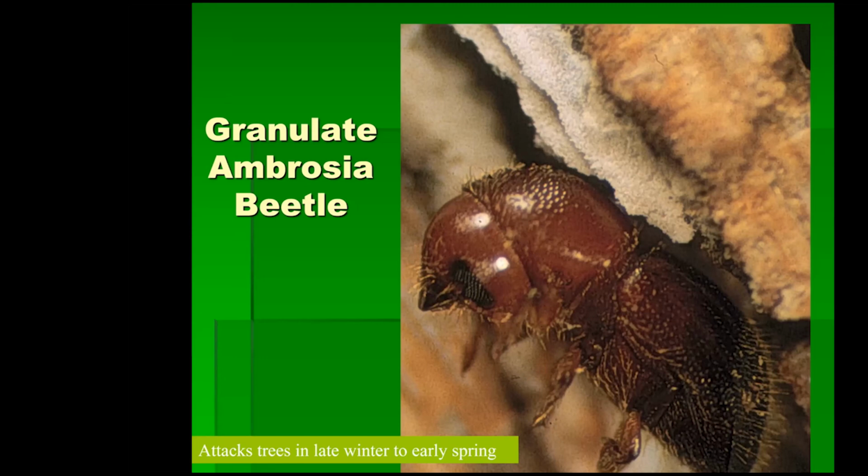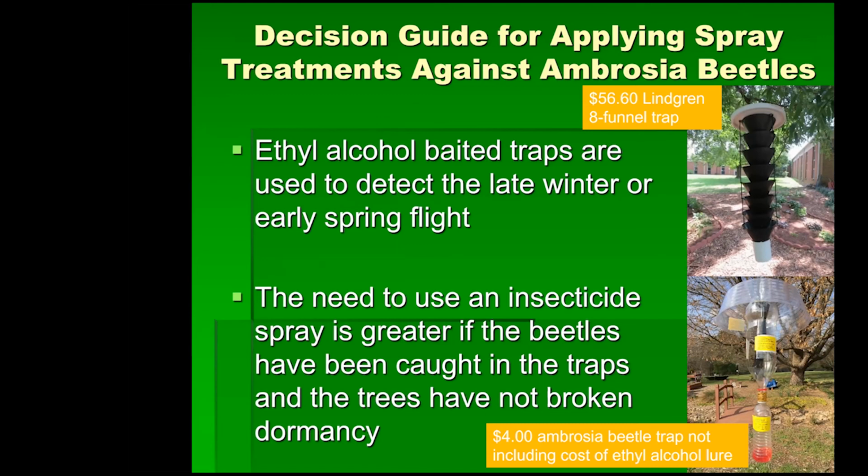Often they attack trees that are stressed and even still dormant, but they're still releasing ethyl alcohol, and that's what brings them in. Here shows a close-up of those traps again. I mentioned earlier, the one at the bottom you can make for about $4, excluding the cost of the ethyl alcohol lure. I get a semi-permeable little bag type lure that will last a whole season, but you can just put some cotton wicking and just put grain alcohol in there to bring them in.